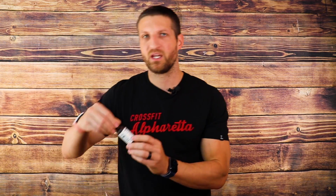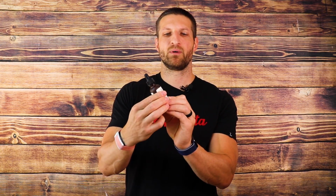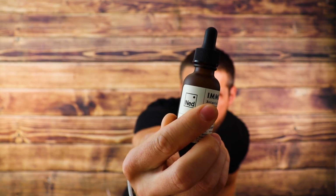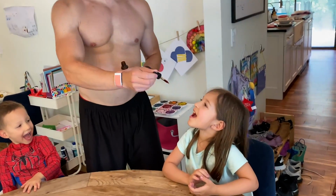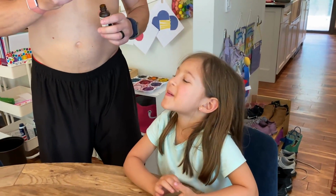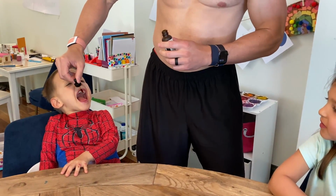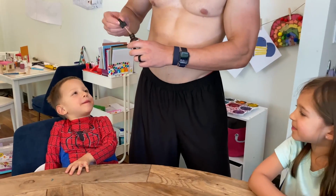Number 2 is an immunity blend from NAD. Let me show you that. Yep, that's the one from NAD. That has echinacea, elderflower, chaga, astragalus, thyme, ginger. So many of those things have been shown to support your immune system. And the cool thing with that NAD immunity blend is it's a limited edition mix, and all the proceeds go to a good cause. So that's also one of the reasons why I bought it, because it helps me and it helps someone else.